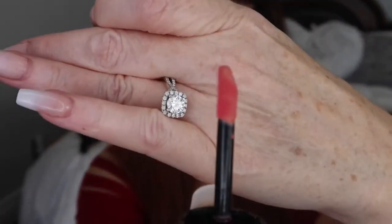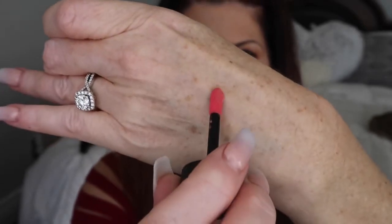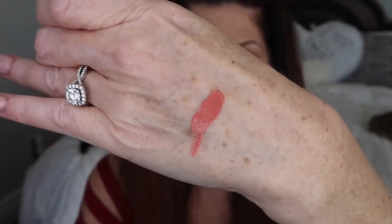So let's see. I've never even looked at the app. Okay, probably is a doe foot applicator, yes. Okay, so it's a doe foot applicator. That's what the color looks like. Okay, let me just swatch it on the back of my hand. I don't know how I feel about the color yet. I'm gonna go ahead and give it a try.